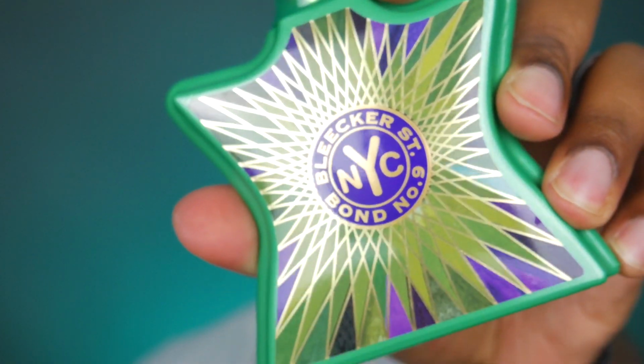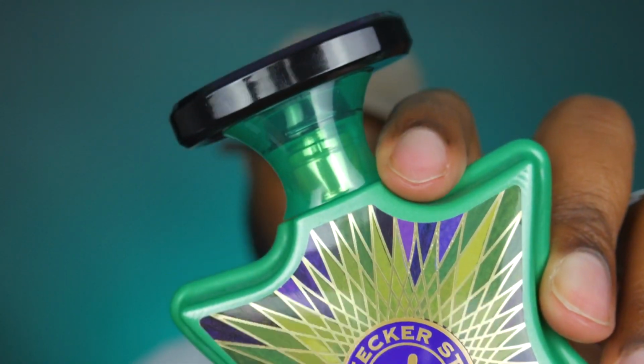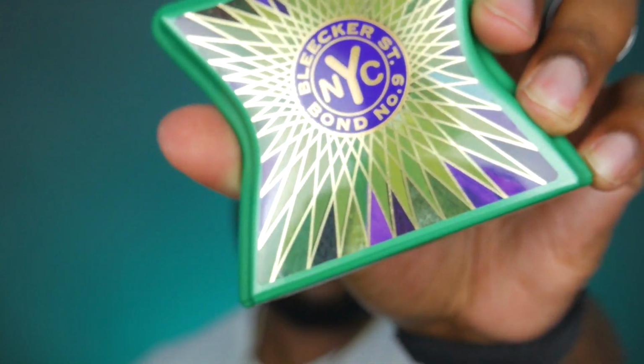Next fragrance up on the list, we have one from Bond No. 9, and that is Bleecker Street. This is one of the few fragrances that I have that has the note of blueberry in it, and this does an amazing job at that blueberry note. You get a very fresh, springish type of fragrance, and with this thing right here, that blueberry is just so fruity and juicy, and definitely jumps out in this fragrance right here.